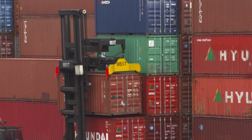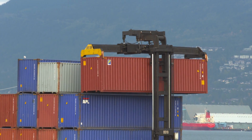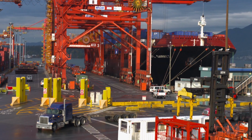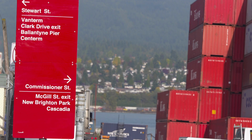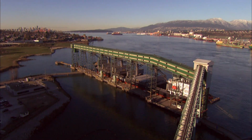From our perspective, it's very important that we have the best service that we can provide to our customers trying to move cargo through this particular gateway. This project goes a long way to supporting that. Port Metro Vancouver is committed to working with communities to minimize the effects as trade continues to grow.